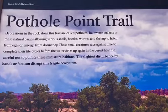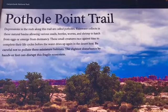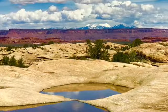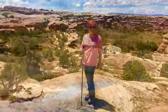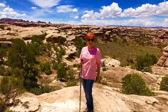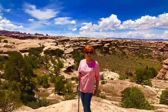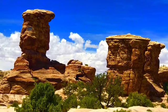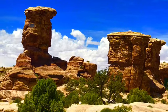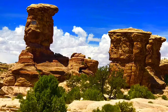We did walk the trail at Pothole Point Trail. It's called that because it has potholes and water gathers in it. Each of those potholes has its own ecosystem. And there's one of the hikers that was doing it, my lovely wife. We went to the end of the trail, and this is what it looks like, and you turn around here and go back the same way that you came into the park for all of the beautiful scenery.